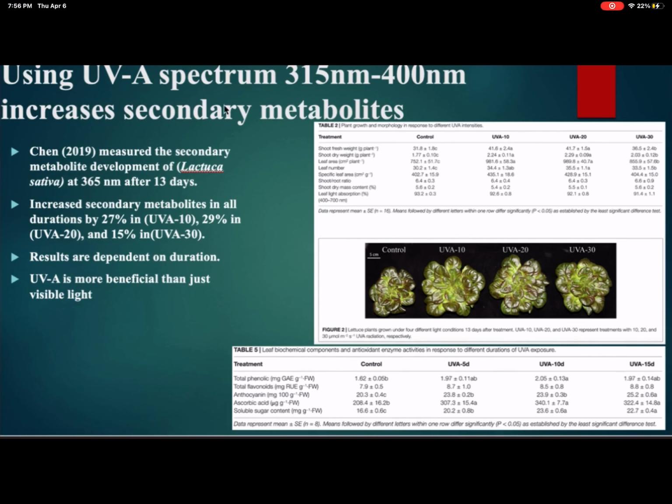Some evidence of using the UVA spectrum from 315 nanometers to 400 nanometers was an experiment by Chen that measured secondary metabolite development in lettuce at 365 nanometers after 13 days. And believe it or not, in all spectrums, UVA 10, 20, and 30, there was increased metabolite production, with UVA 20 being the highest here with almost 29% increased production. But as you can see, the results are dependent on the duration that they used it for, whether 10, 20, or 30 minutes. But they did find that UVA is more beneficial than just visible light.